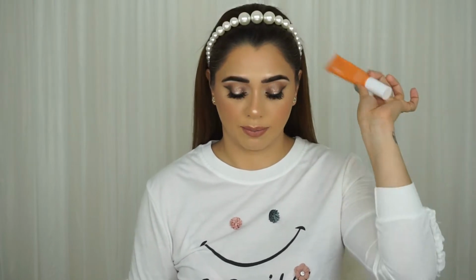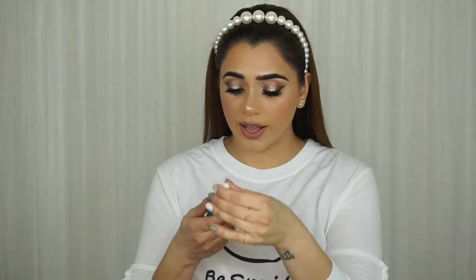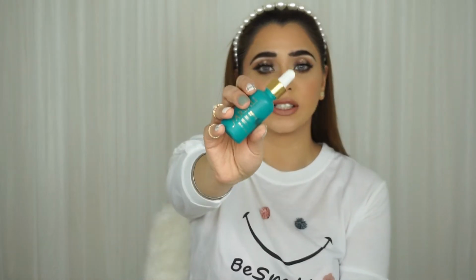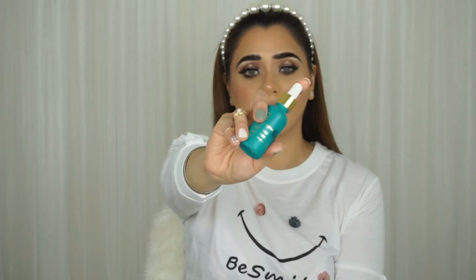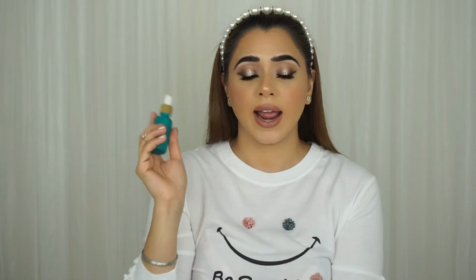Ride or die product. And the other one is from Farsali. It's the Skintune Blur Perfecting Primer Serum. This stuff is like magic in a bottle. You can apply it directly on your face, on your pores, and it literally smooths out everything on your face. Literally, your face looks airbrushed without even applying anything.